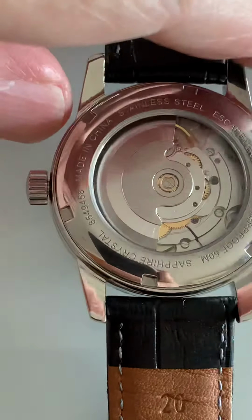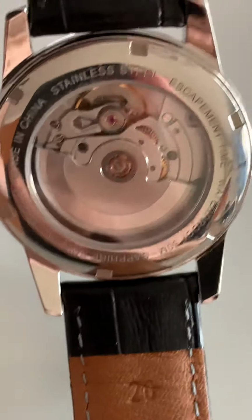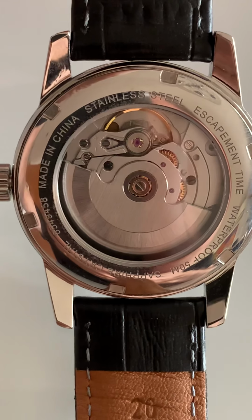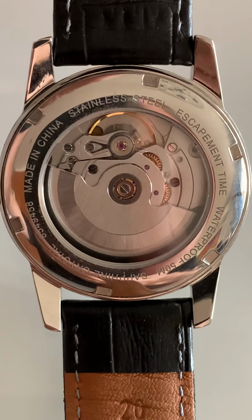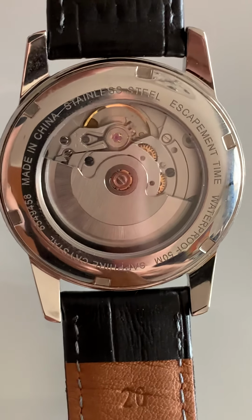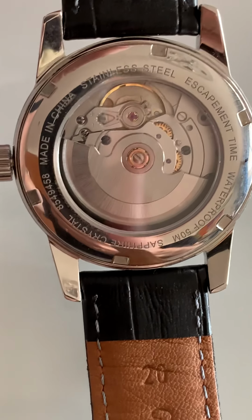Let me just see if I can show you the movement from a different angle. If I can get it moving. There you go. So, as I say, it's very utilitarian in the same way that the more basic Seiko movements are utilitarian. It's nice to have, but I don't think I'm going to spend much time looking at the case back.